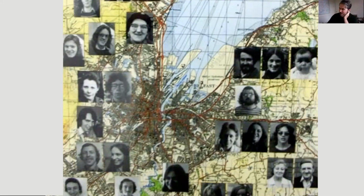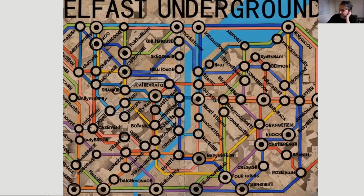I wanted that one. On a similar front, I really love Benny Sweeney's Belfast Underground. This is a recent map, 2018, where he's imagined a Belfast sort of tube system. Belfast, as you may know, doesn't have one. It doesn't even have a very good bus system, frankly.